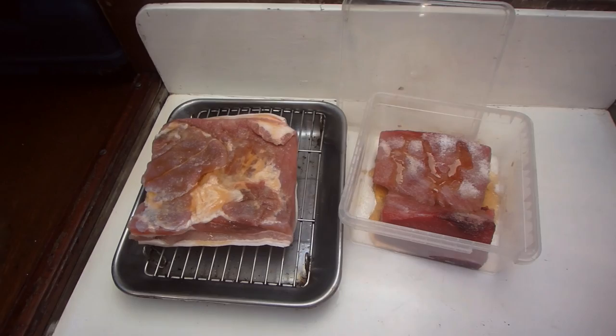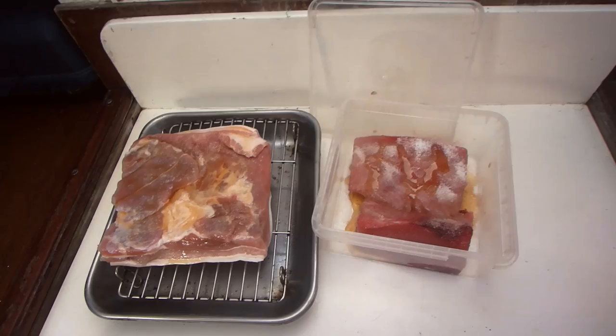And there's today's project. So we've got a honey and salt coated bacon and a honey and salted bit of tuna from yesterday. We're going to go snorkeling today and then we're going to smoke them later on.